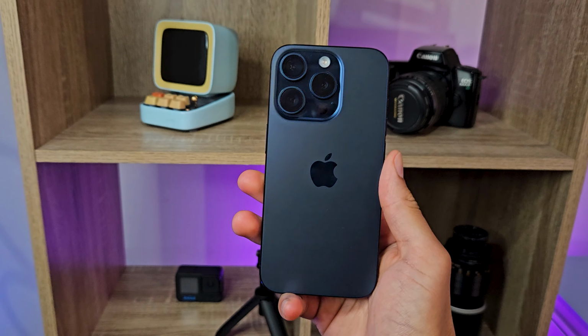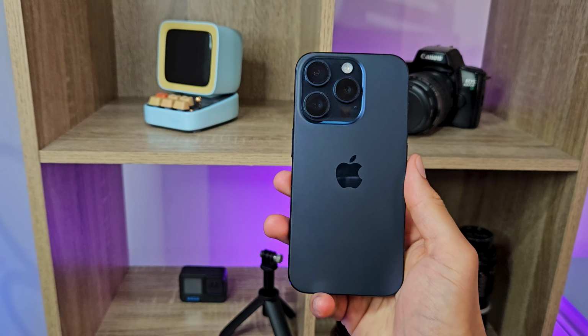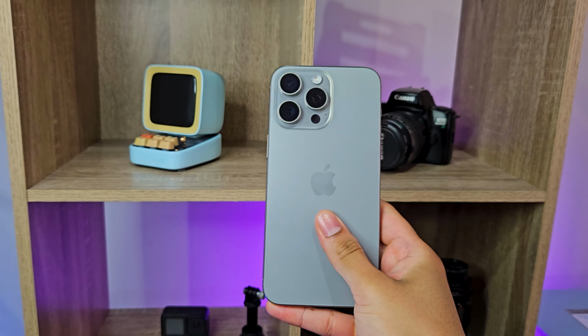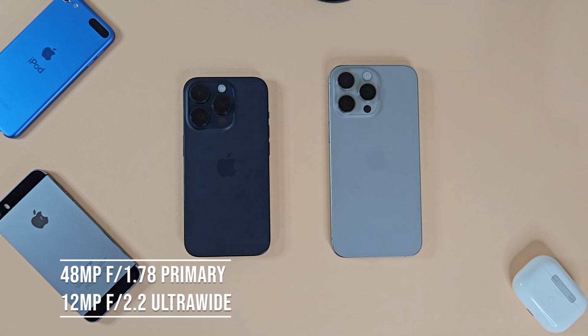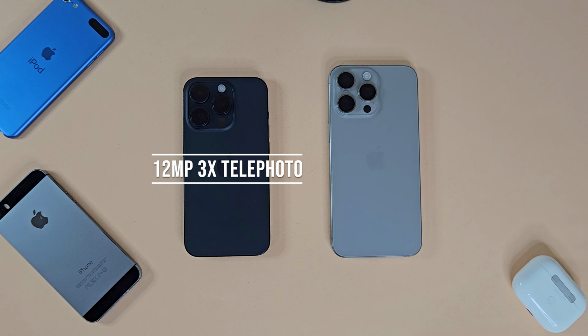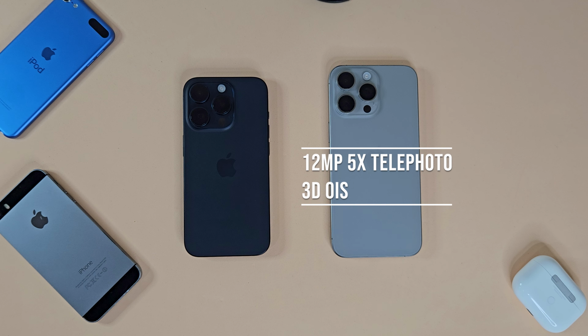Now let's get into photography and videography. Alright, so both phones feature a near identical camera system. They both have a 48 megapixel f1.78 aperture primary with sensor shifting optical image stabilization, a 12 megapixel f2.2 ultra wide, with the only difference here being that the 15 Pro has a 12 megapixel 3x telephoto, while the 15 Pro Max offers a 12 megapixel 5x telephoto that features 3D sensor shifting optical image stabilization.